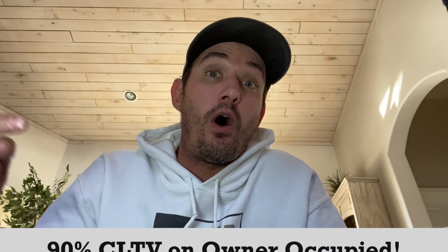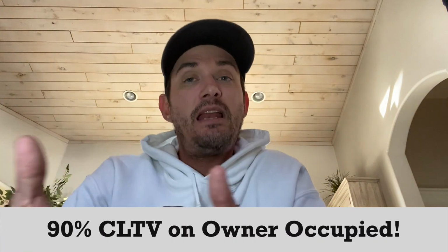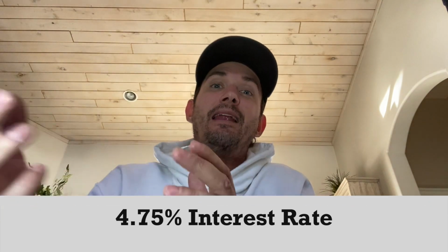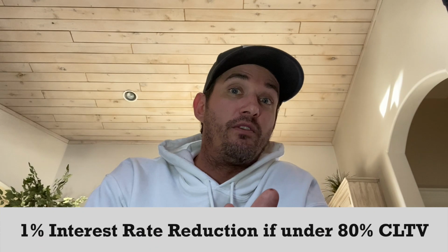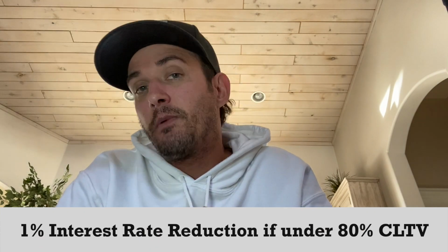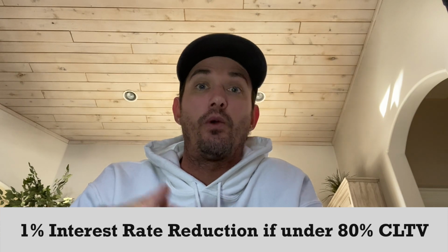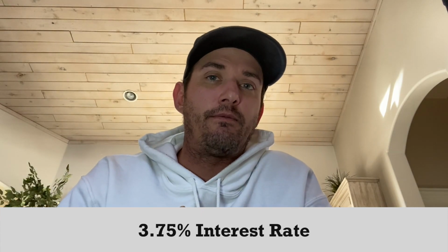If you have a primary residence that has equity and you don't yet have an investment property that does, then you can also borrow a home equity line of credit on your primary residence and they'll go all the way to 90%. Now at 90%, they'll charge you 4.75% interest rate. And if you keep it under 80% loan to value, like you would have to for your investment property, they'll give you a 1% interest rate price break. So they'll actually reduce that down to 3.75%.